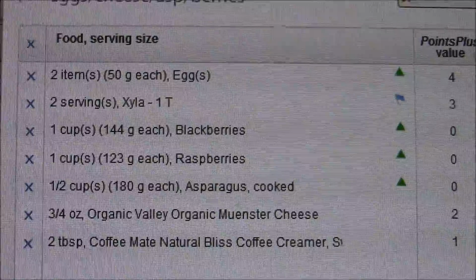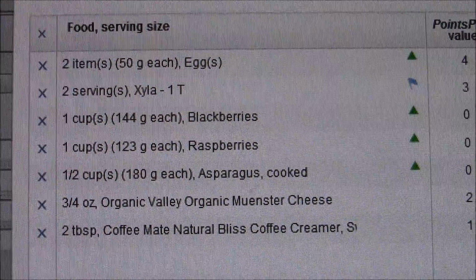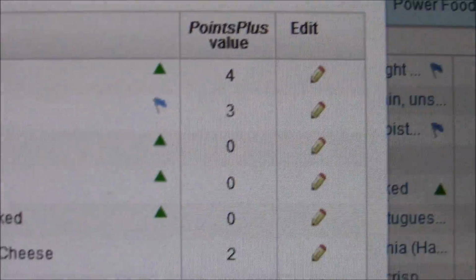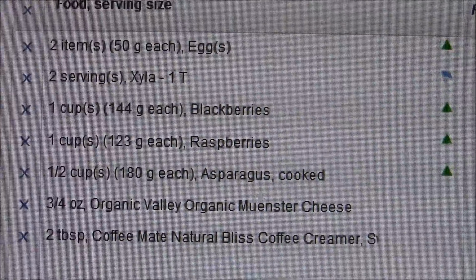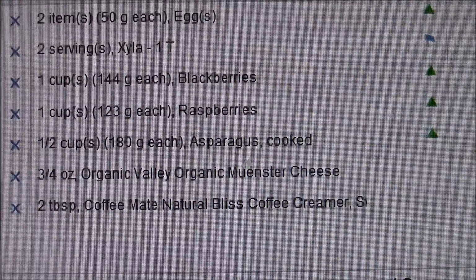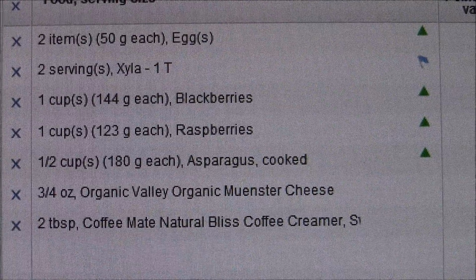So I'm going to have those 2 eggs, and I slowly cook them with my gas stove, and then at the end I kind of fold in the 3/4 of an ounce of my Organic Valley Munster cheese. And so, okay, so I'm having the 2 eggs. I'm having 1 cup of blackberries, 1 cup of raspberries, and I'm having some of my roasted asparagus on the side. And instead of making it into an omelet, because there's more things on the plate, I know, I'm weird. And 2 tablespoons of the Coffee Mate Natural Bliss Cinnamon Coffee Creamer that I will spread out over the day.